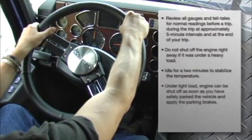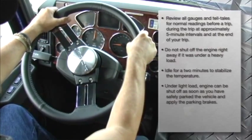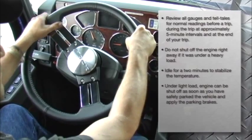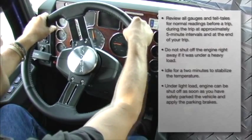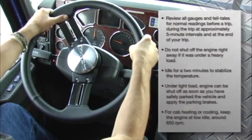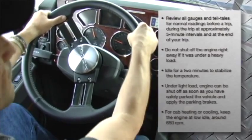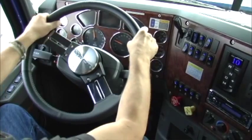If the engine was under light load, for example, coasting off of the interstate onto an exit ramp and then into a parking lot, the engine can be shut off as soon as you have safely parked the vehicle and applied the parking brakes. And finally, if you must idle the engine for cab heating or cooling, keep the engine at low idle, around 650 RPM. Mack's modern engines do not need increased RPM to maintain engine heat.